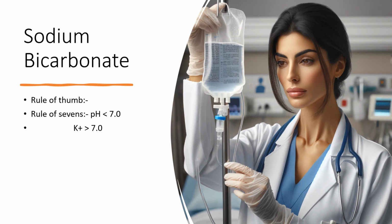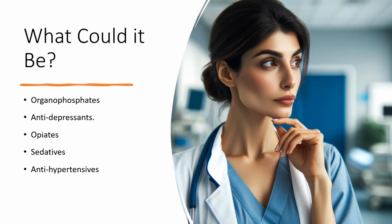We are going to look at her ECG next, but based on the information you have so far, what would be your guess as to the type of medication she may have taken? Organophosphates. Antidepressants. Opiates. Sedatives. Antihypertensives.